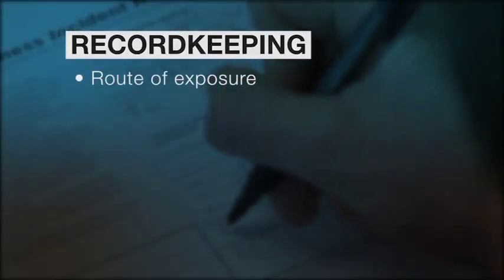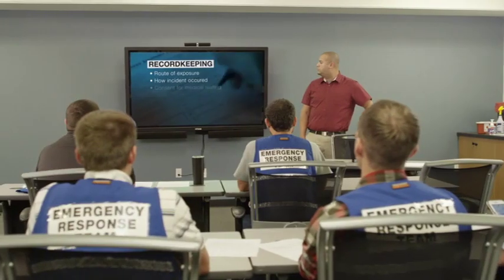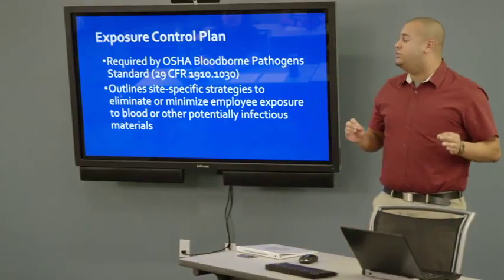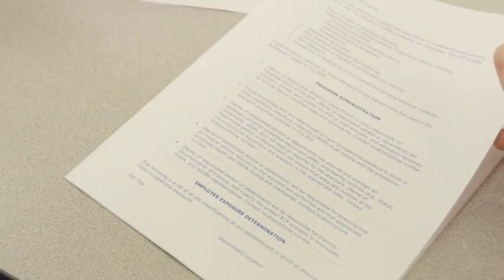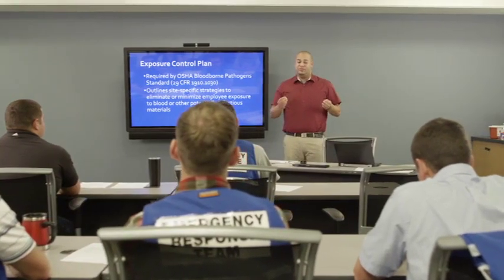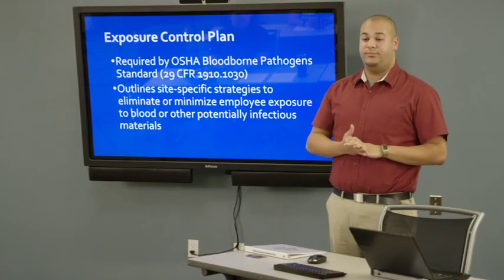The plan may also call for specific record-keeping of incidents, including documentation of the route of exposure, how the incident occurred, and consent for medical testing. So this exposure control plan is accessible to all of our employees. We review it and update it annually, or when changes in procedures cause a new risk of exposure. Does anyone have any questions?